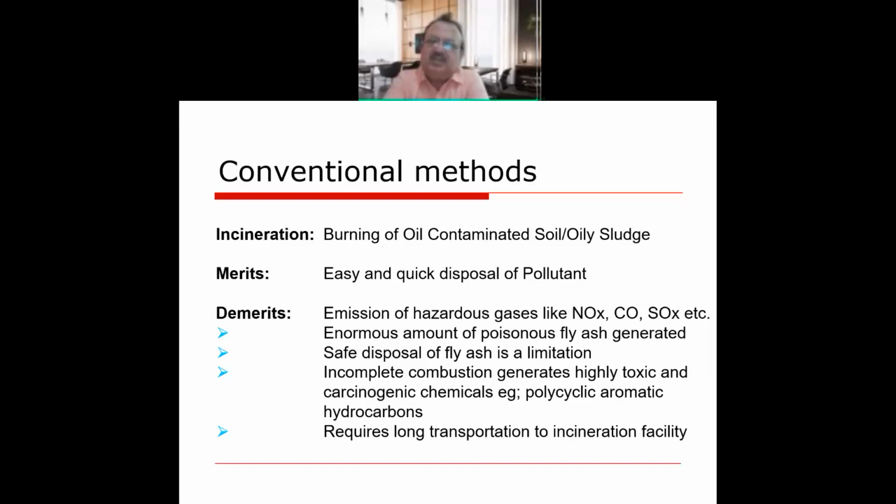It is not. The only merit is easy and quick disposal of oil, but the demerits are many. One is emission of hazardous gases because burning of crop remains or maybe garbage can only be producing carbon dioxide, carbon monoxide, and some suspended matter. But burning of crude oil will produce oxides of nitrogen, oxides of sulfur, besides carbon monoxide and carbon dioxide. An enormous amount of poisonous fly ash is generated. Safe disposal of this fly ash is a big limitation.